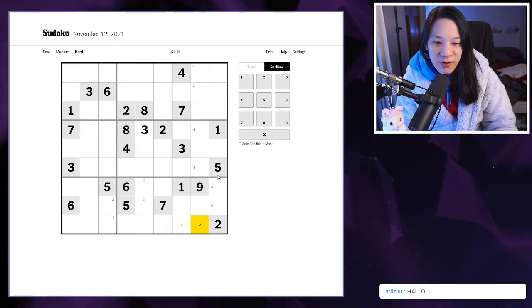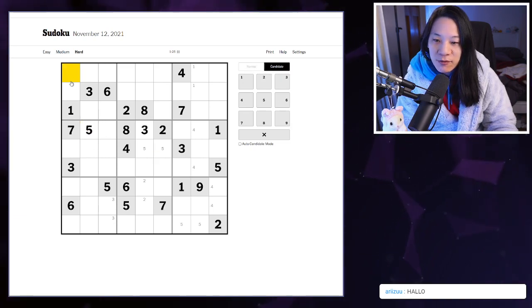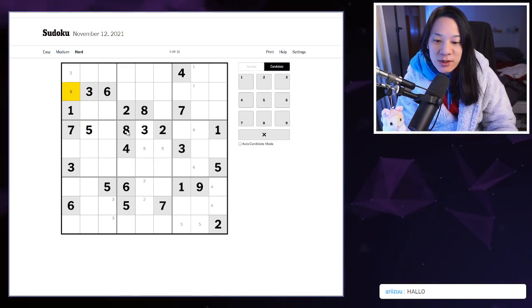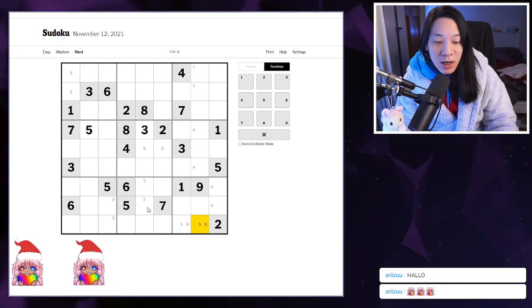So I'm going to move on to the 5s. I have a pair of 5s over there. Pointing pair of 5s here. Unlocking a 5. Unlocking another pair of 5s. And I think that's all the 5s. I also have 6s down here.